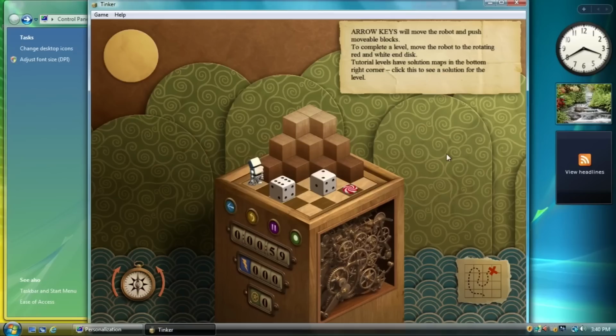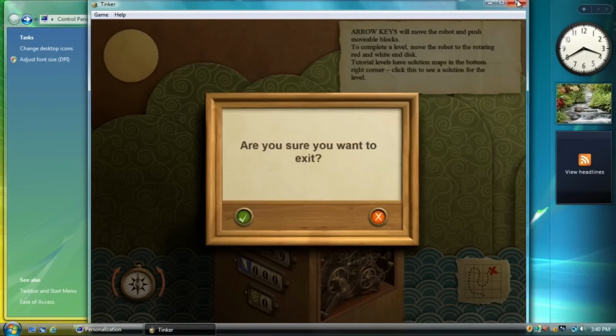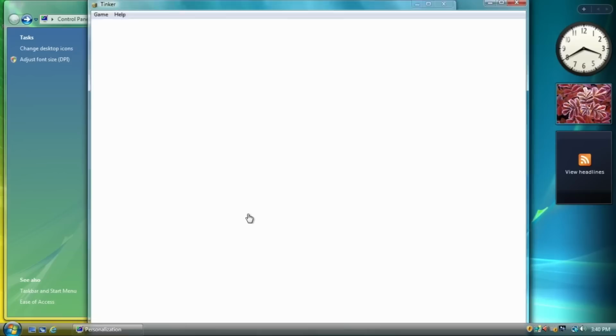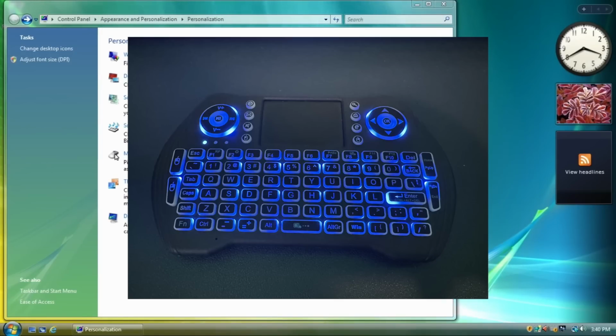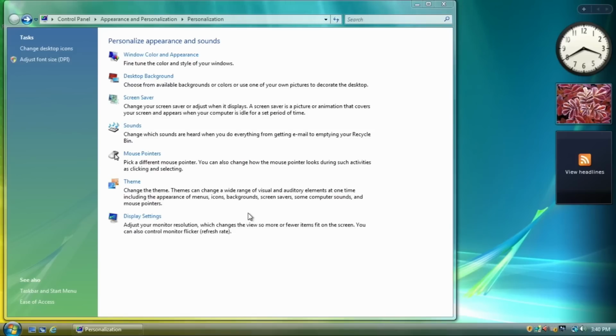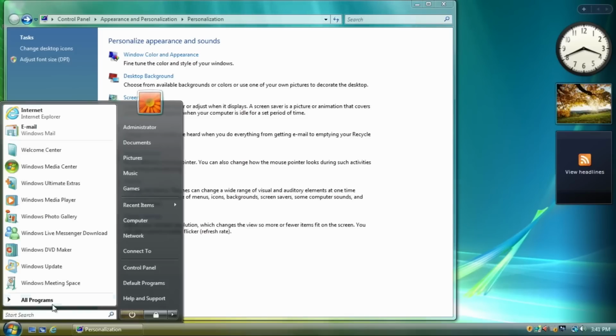Okay, I don't know how to play this game, unfortunately, so I'm just gonna get out of it. I don't have a proper keyboard hooked up. It's like this little thing meant for a media PC that's handheld, and it has weird arrow keys. I don't know if I'm just being stupid or what, but I couldn't figure that game out, so I'm not gonna worry about it.